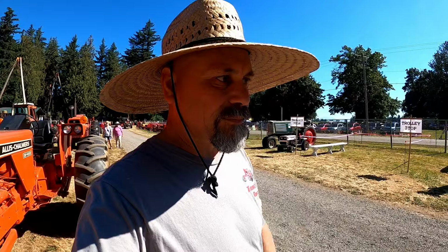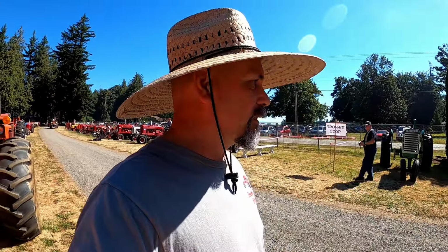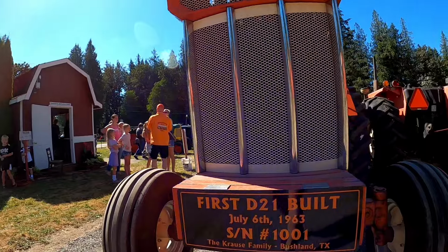So I know a lot of you out east, Midwest, wherever you're from, have seen this. This tractor used to reside here in Lynden, Washington, but it's now in Bushland, Texas. They moved it from here down south. Here it is. Serial number one.